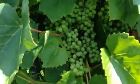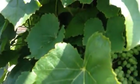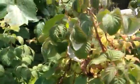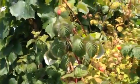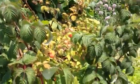Here's the grapes in there. A lot of people are very impressed with my grape growing skills. Haha. It just happened on its own. I had nothing to do with it. This would be, I would say, the last picking of raspberries. I think I'll let the birds have the last little bit. But I got some new canes in there for next year.